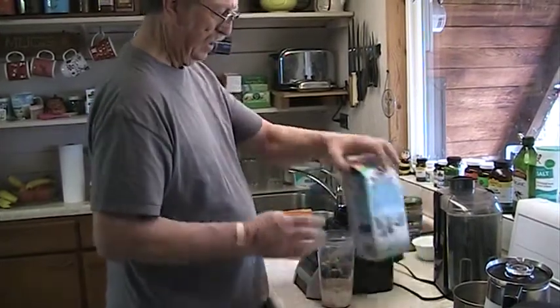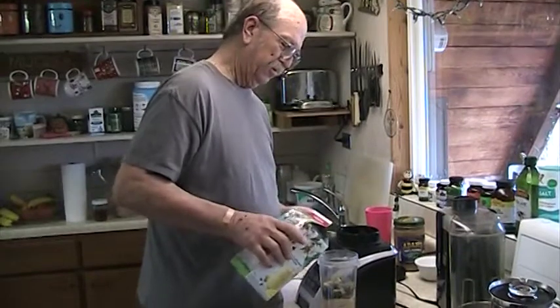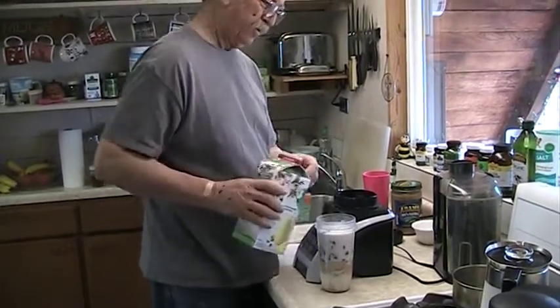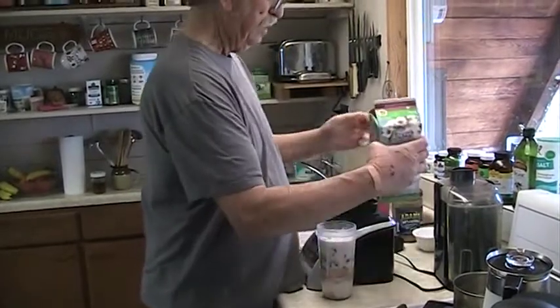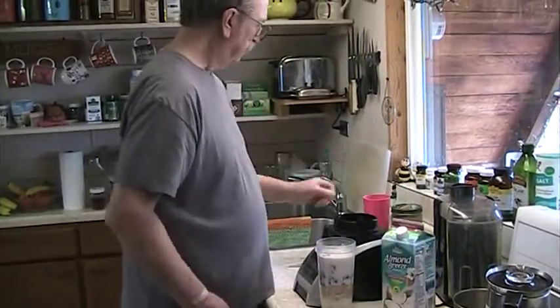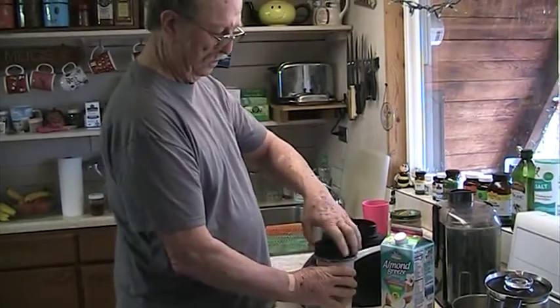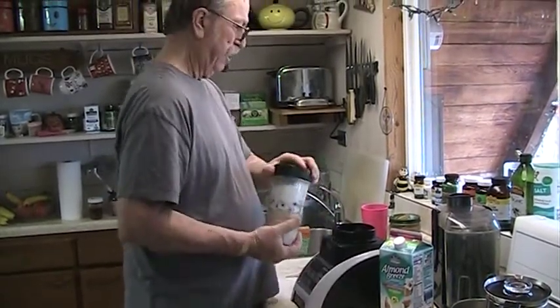Now we just have to add a little of this coconut milk to bring it up to the top. And if you don't have coconut milk, you can use water. But coconut milk gives it a little more body, a little more flavor, makes it taste really good.